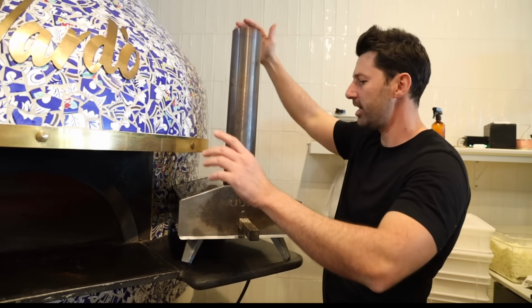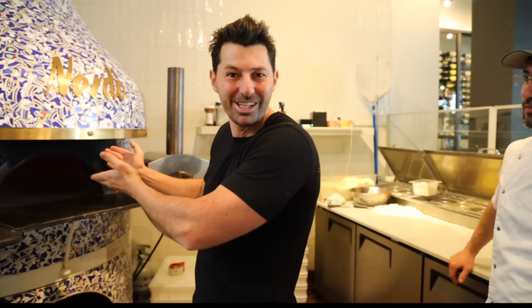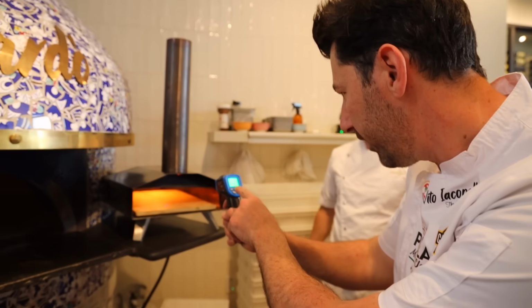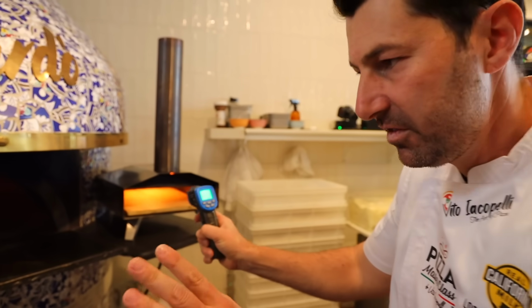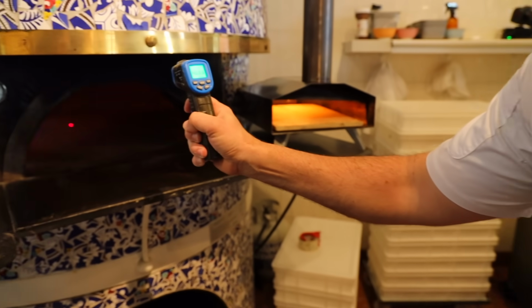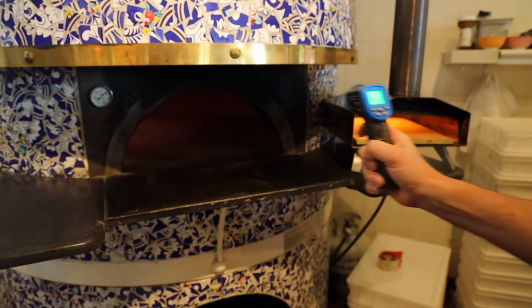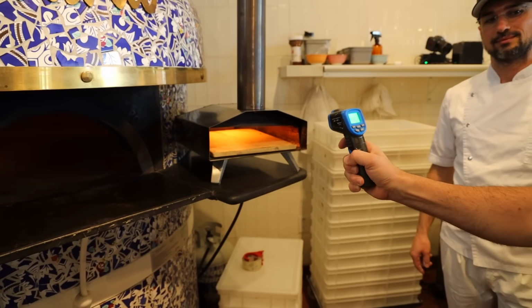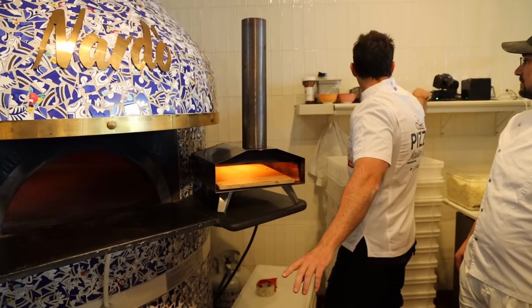Am I right? Here it comes up. That's it. $200 versus 30 grand. My God. The bottom of the small oven is at, oh my God, 415 versus 470. Right here, 400. Oh, it can be the same. It's the same. The bottom is the same. We are ready to rock and roll.